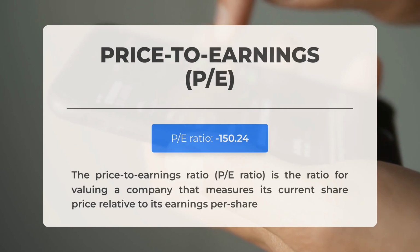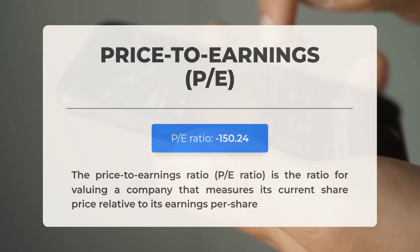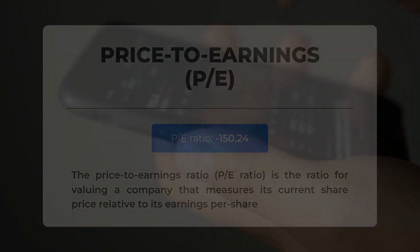In other news, the next earnings report for the second quarter of 2025 is anticipated on the 12th of August, 2025. The consensus estimates from analysts stand at negative 0.11. It's crucial to monitor these figures, as they can significantly influence stock prices.